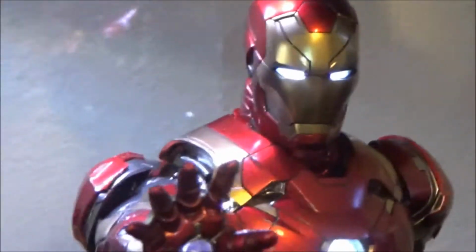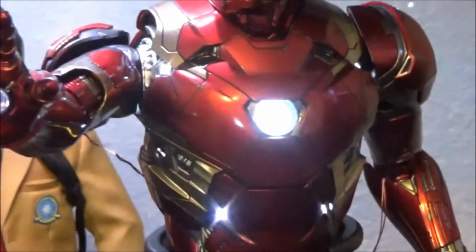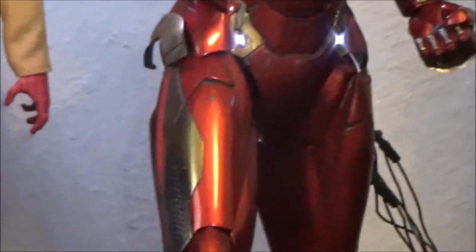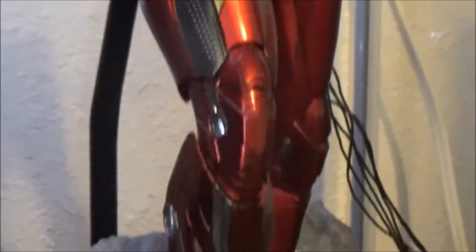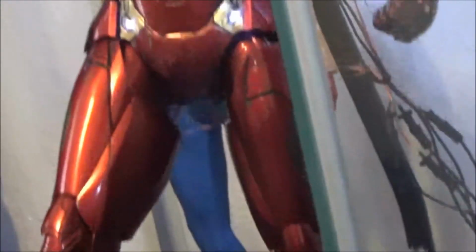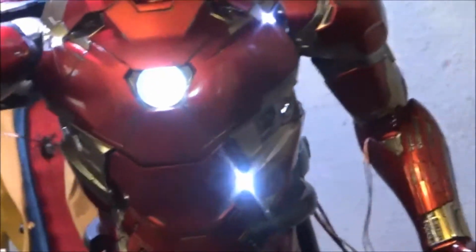Really cool figure with all the light up features and everything. Really top of the line, really cool. And then you got the base, of course, which is pretty cool too. Only problem is it takes up a lot of space. And it is probably the heaviest figure that I have in my collection, because it is all die cast.